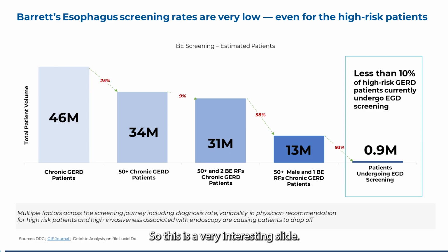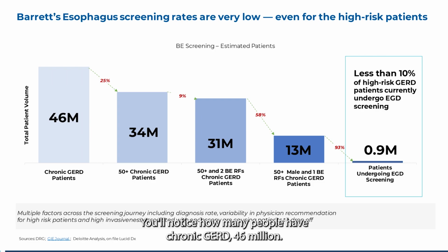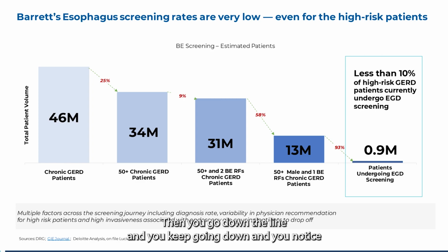So this is a very interesting slide. You notice how many people have chronic GERD, 46 million, right? And then of those 50 years or older, 34 million. Then you go down the line and you keep going down, and you notice only less than 1 million of them end up undergoing an upper endoscopy screen.